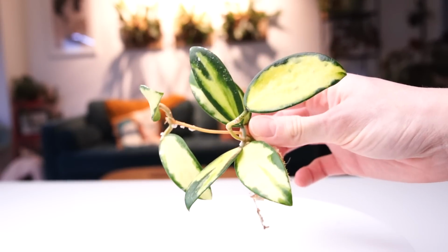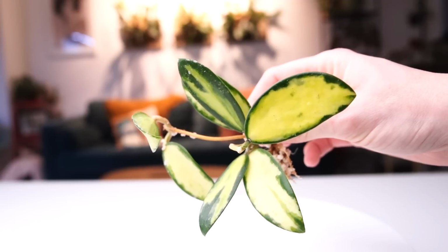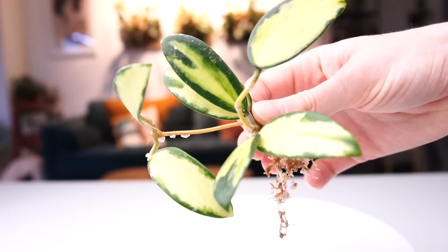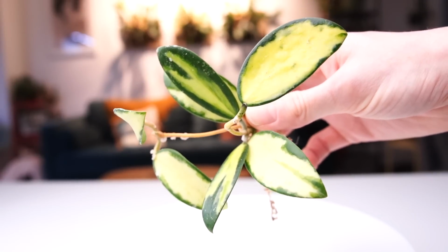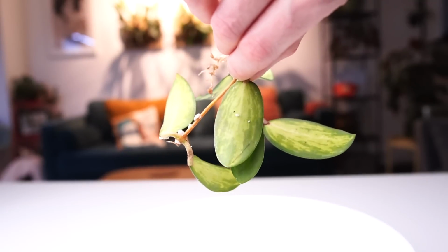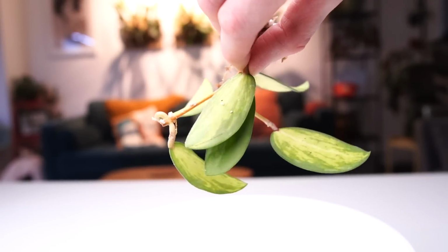Unfortunately, Hoya verticillata was the one Hoya in this bunch that suffered the most root rot. And so I decided to just work on getting some really strong roots before potting it up. I really just don't want to lose this Hoya. It's very special to me and it's a little bit rare. It's harder to come by in France.